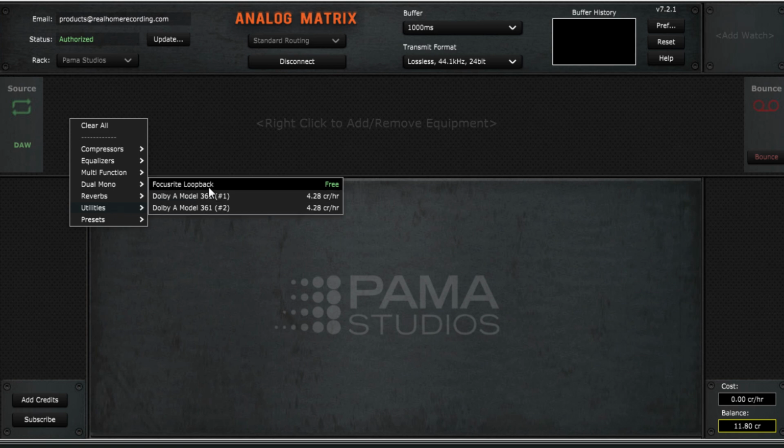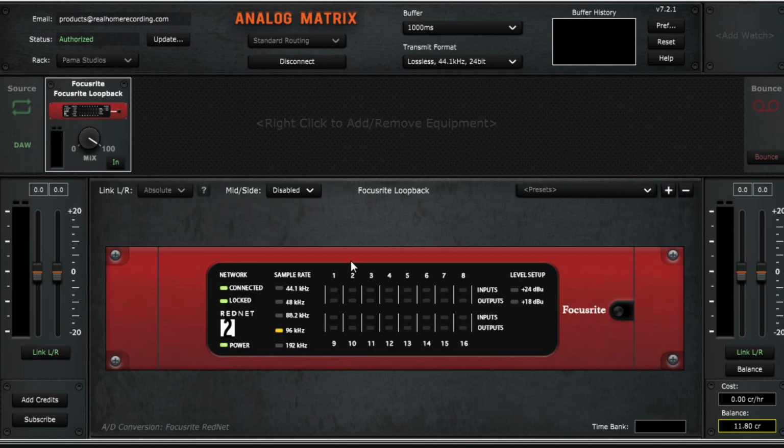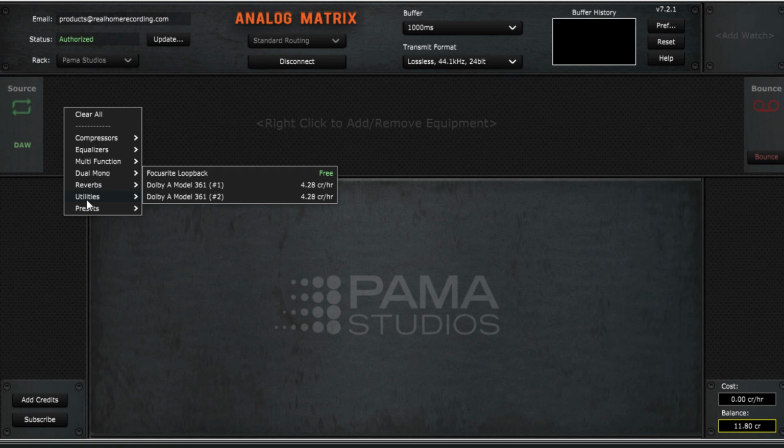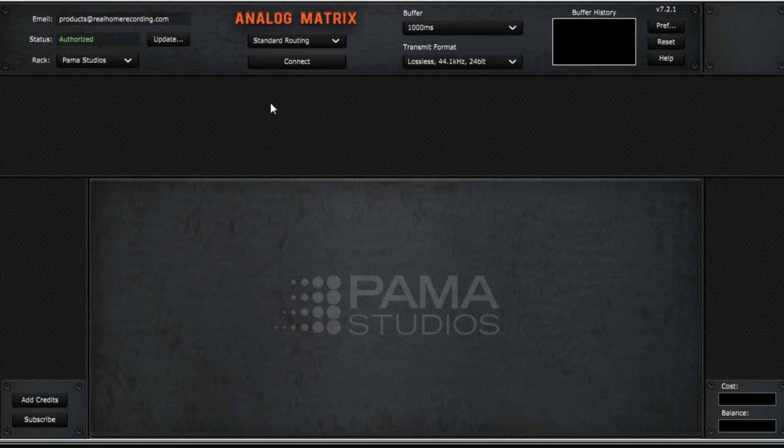And they are using a Focusrite RedNet for the converter. So that's kind of interesting. And there again, I made the preset just to be funny. But yeah, you can test out the conversion quality of the Focusrite hardware if you're in the market for it, which is an interesting thing to do, but why not, right? But yeah, that's about it for that.